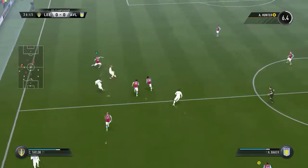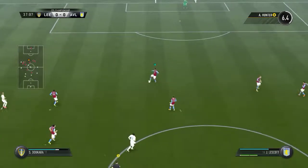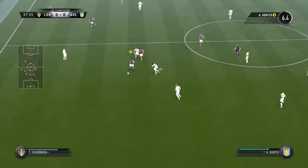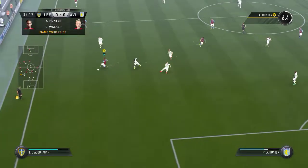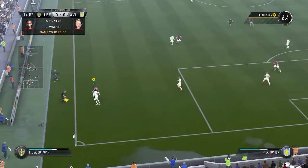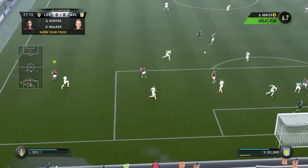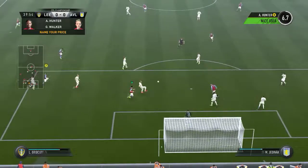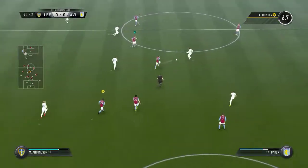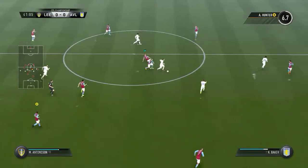Taylor. That's his game, isn't it? Intercepting. But we can't get away from this Alex Hunter situation, Alan, can we? About a possible move. Yeah, I did see that. Just wonder whether his granddad, Jim Hunter, has had a little word, whether Jim feels it's time that his grandson made that move. Sounds like it's going to be around the 5 million mark.